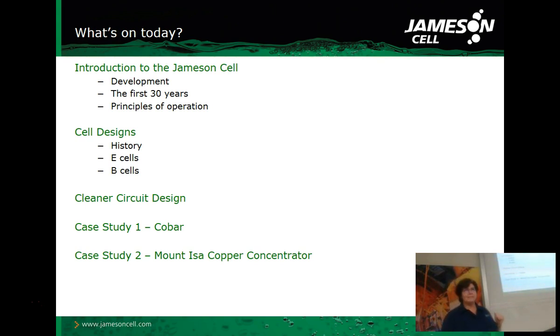I'll go through the basic cell designs really quickly just to make sure you understand what I'm talking about. And then I'll look at why we think the Jameson Cell is best suited in the cleaner circuit, and we'll show you the design that we use in concentrators now, and just go through a couple of case studies. Both happen to be Glencore, but I could have provided other case studies had I needed to.